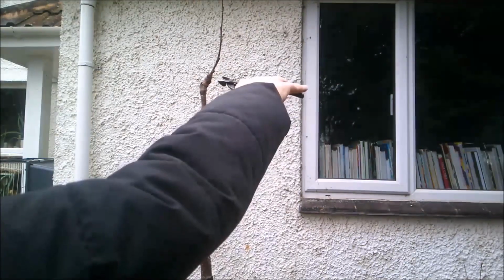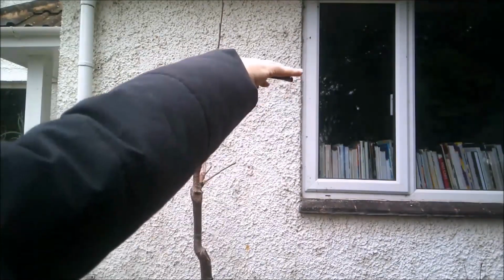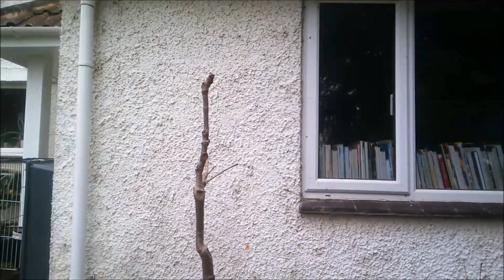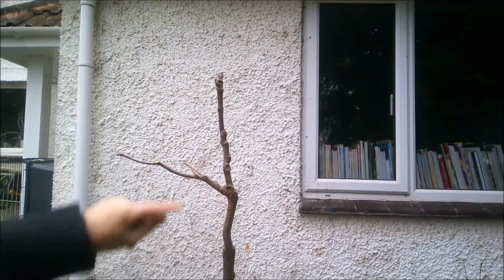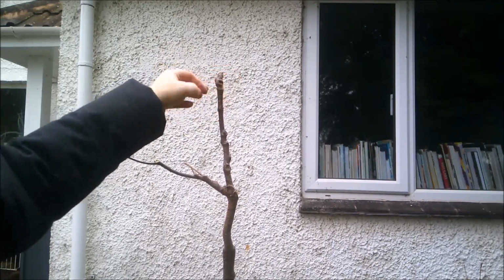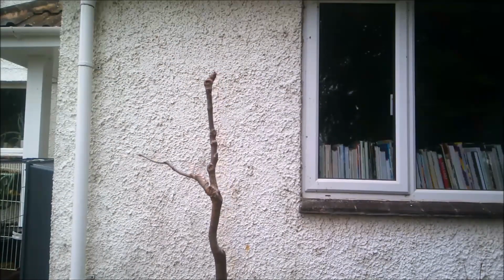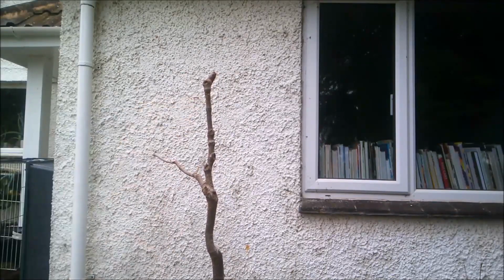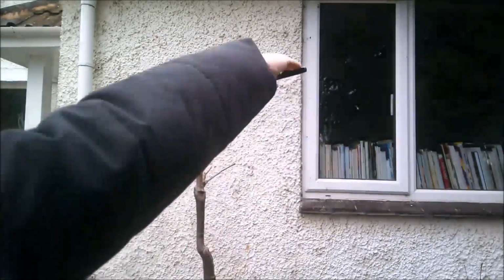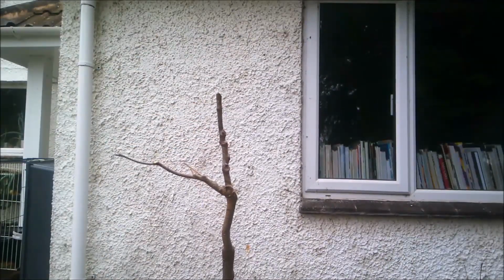In fact, I have a nice fat bud just there, which I'm going to chop back to. Still not entirely happy. I have a bulge here, a definite bulge, and I'm wondering whether I wouldn't be better to prune past that. I'm going to prune past that. And we will see, come spring, what that does to the tree.